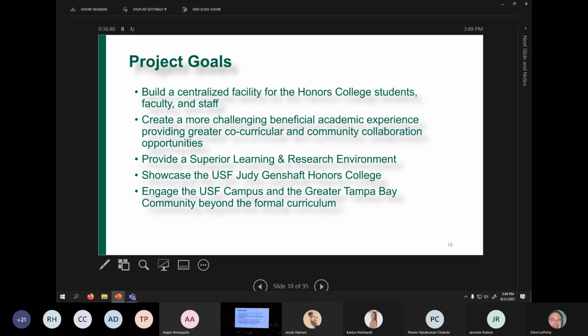We also determine project goals. Here, some of the big pieces, of course, key elements are, we want to create a home for the Honors College. Currently, our Honors College curriculum is housed in the Allen building, very small, and the curriculum itself is dispersed across the campus. We also want to showcase the USF Judy Ginshaft Honors College. That's a big piece for us. We want to become a recruiting tool, not just for the Honors College, but for USF as well. Another one is, again, like we said, engage the USF campus as well as the greater Tampa Bay community.